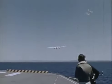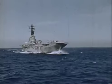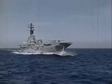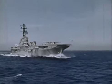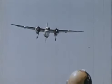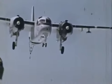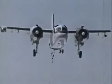HMAS Melbourne, flagship of the Royal Australian Navy, on exercise with other fleet units off the East Australian coast. For most Australians, their working day is just beginning. But here, 20 miles out to sea in the RAN's exercise area, it's only mid-watch. It's a busy time. Tracker anti-submarine aircraft are to be launched.